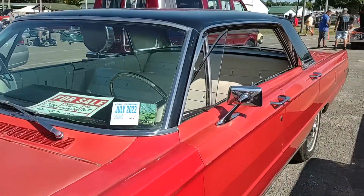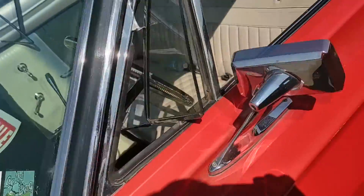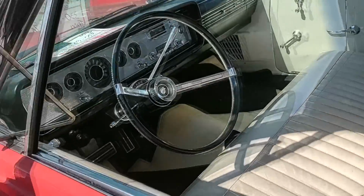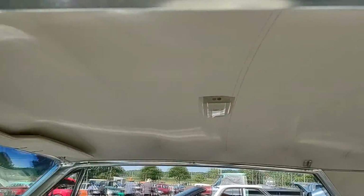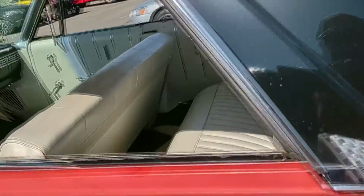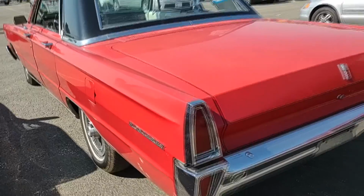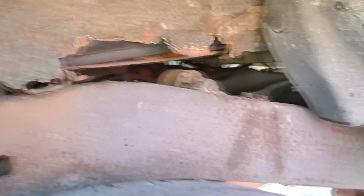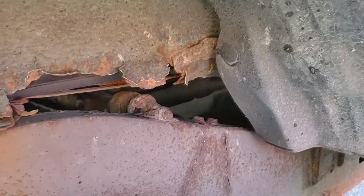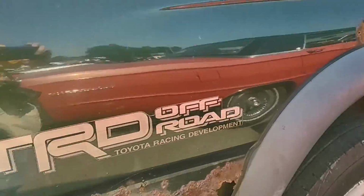So it's an old Merc, and it's like a 65, and they want $9,500 for that. Nice interior, beautiful headliner. What more do you want? So you have to ask yourself, did this truck get a new frame? Doesn't look too bad, really. Doesn't look bad at all.